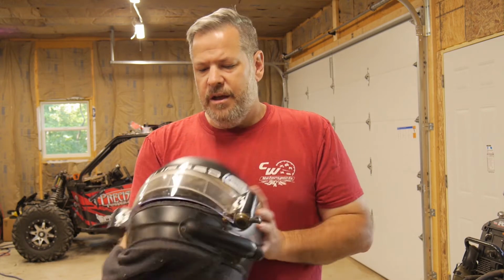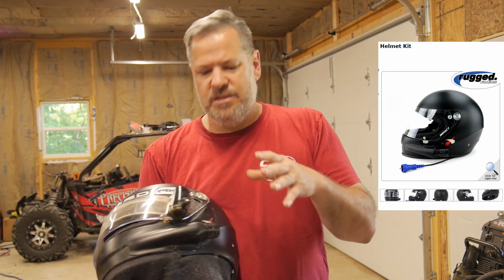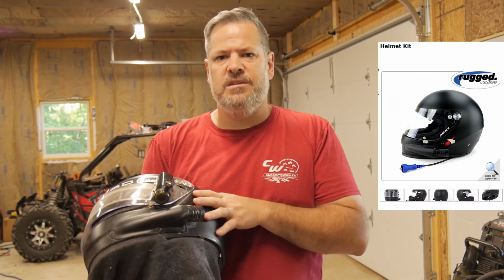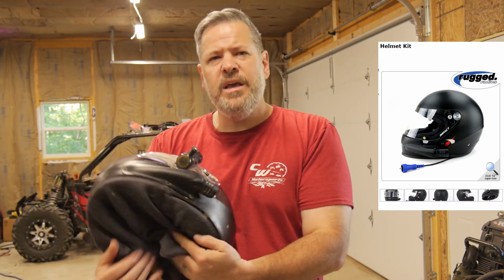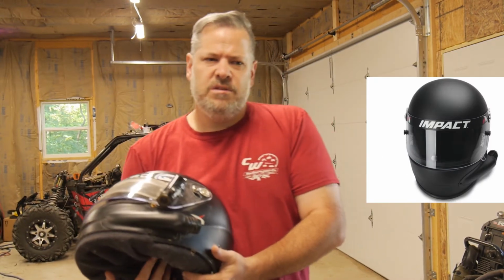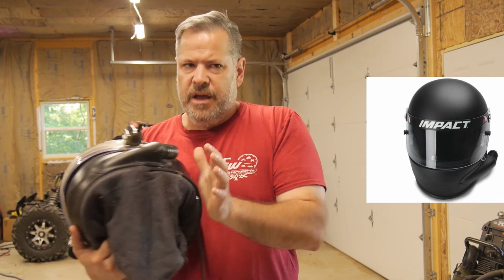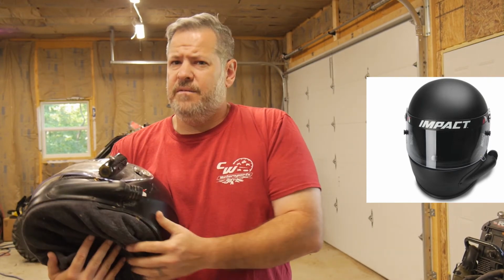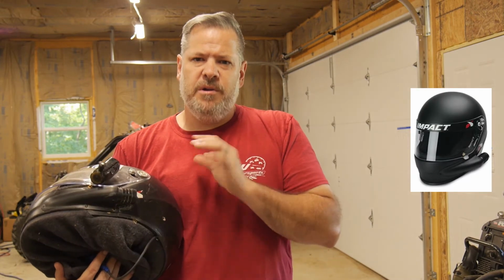So this is branded as Rugged Brands, that's who sells it. Impact is actually who makes this helmet. It is a side air, I can't remember, 1320, I believe. Impact 1320 is I think the model of it. I've had this helmet about a year and a half and been running it. I would say it's my primary helmet for any car that has a pumper system.